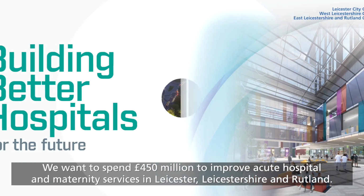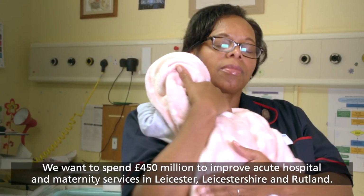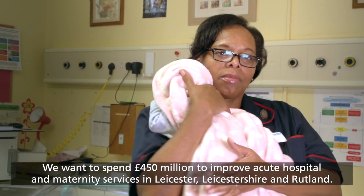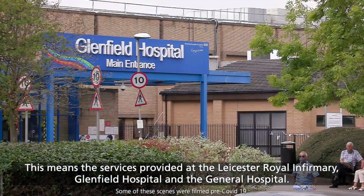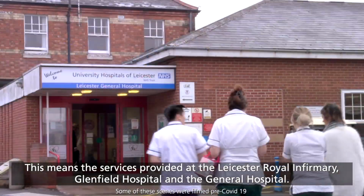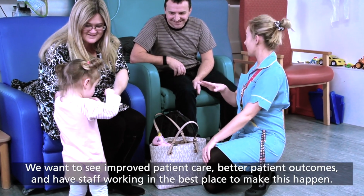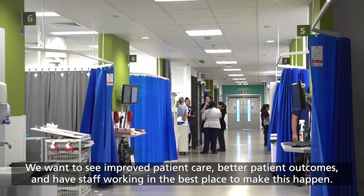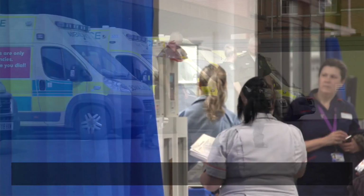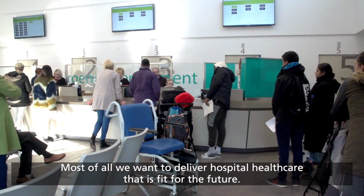We want to spend £450 million to improve acute hospital and maternity services in Leicester, Leicestershire and Rutland. This means the services provided at the Leicester Royal Infirmary, Glenfield Hospital and the General Hospital. We want to see improved patient care, better patient outcomes, and have staff working in the best place to make this happen. Most of all, we want to deliver hospital healthcare that is fit for the future.